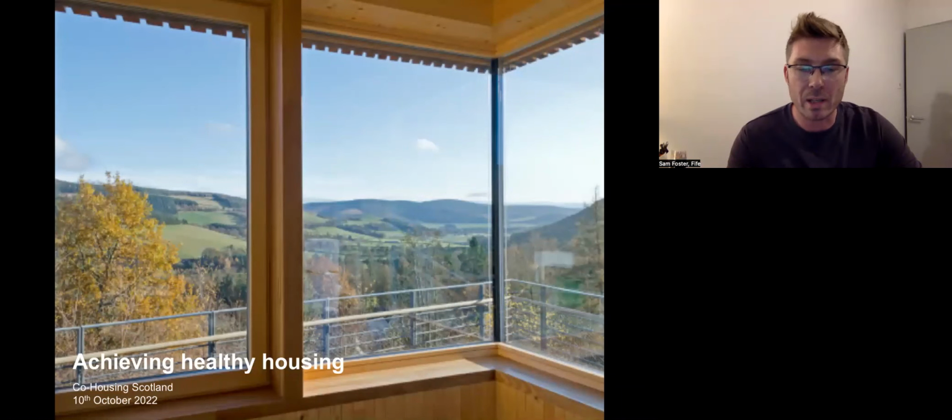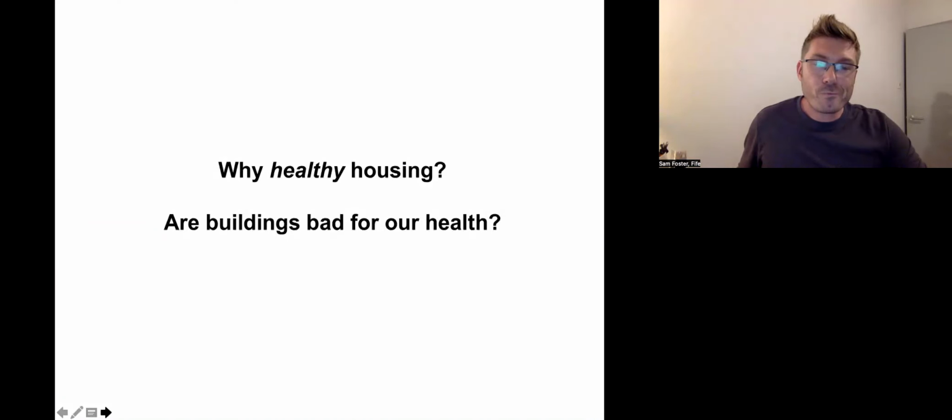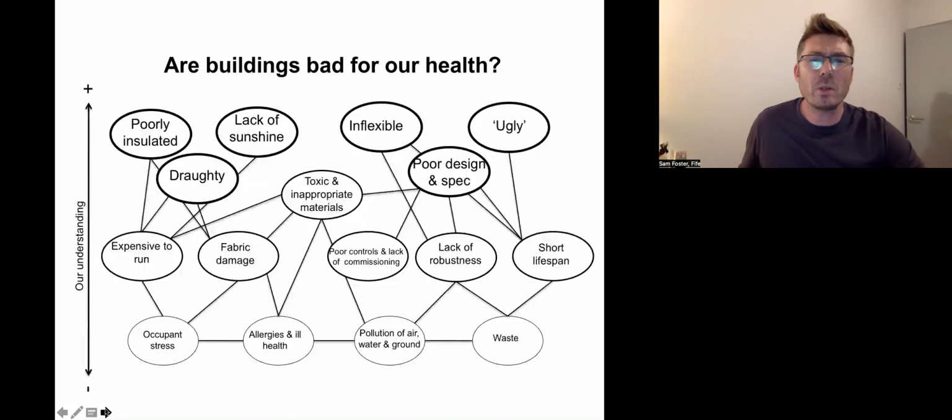It gives a bit of context, because when we say healthy housing, the natural conclusion is that most housing then is unhealthy, which is quite true, actually. I'll just skip through that.